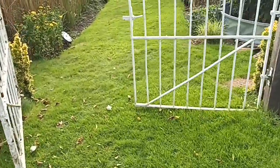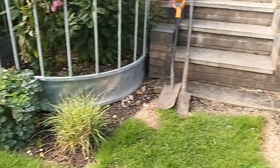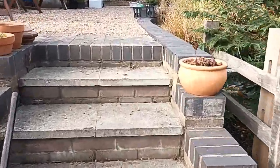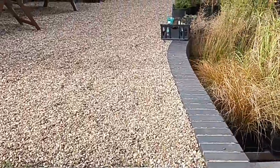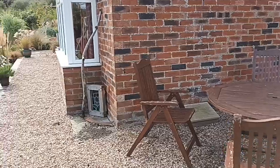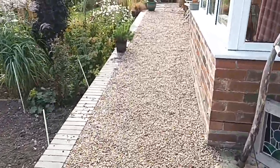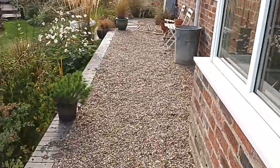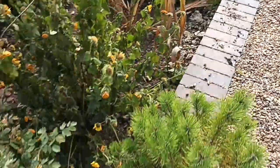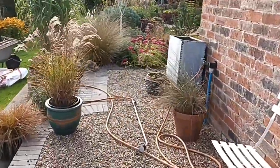Paths that were already here, or steps rather, but it's technically a path. This is a set of steps, but it's a path leading you up to another area. Like that, and then it brings you into this area here, which we've not worked on properly, but again, around the front. So this is a path leading you up here. So it's got a purpose, and the purpose was to hold back this bank here, because this was falling. So again, it's a path, nevertheless.